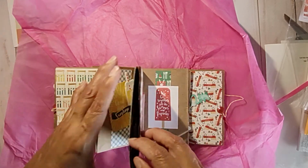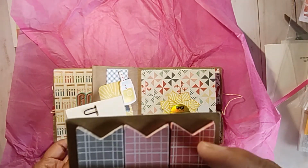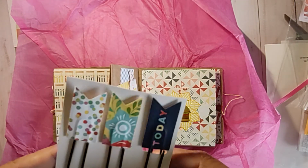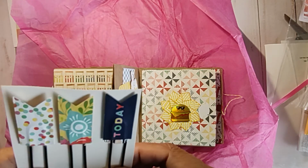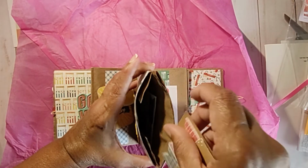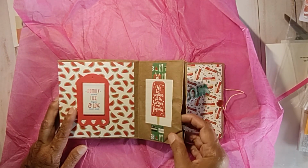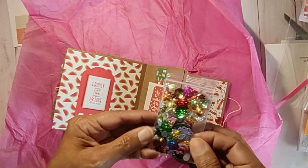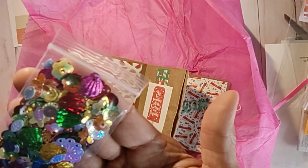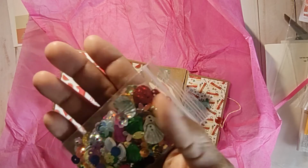Good day, sunshine. More little things in the pockets. Some more page flags. How cute. Oh, look, she made these. How adorable. She did a good job. Good job, Linda. Very nice. Put those in there. Family where life begins and love never ends. So true. Oh, look, a little summertime sequin mix. How cute is that? All the fun colors. Oh, I love that. Thank you, Linda. That is so adorable.